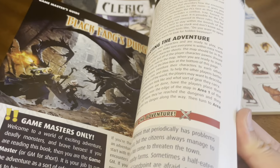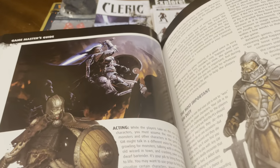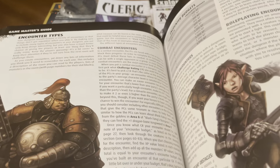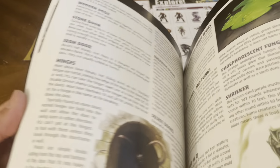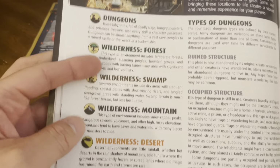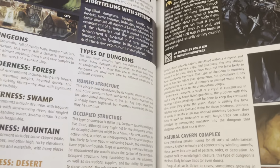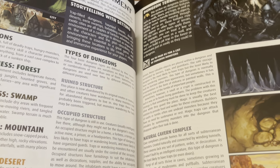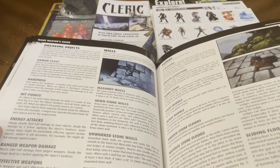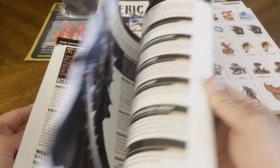Again, it's an introduction module right there, so you can walk people through it in a very simple way. So you get a general idea of how to play the games. Then it's an introduction. Again, the artwork is just brilliant. You talk about different things in here: environment, dungeons, wilderness, swamp, mountains, desert, and the city, types of dungeons, ruined structures, occupied structures, safe storage, caverns, terrain, all different kinds of stuff that you can come up to, different objects. Again, it goes on and on about different things.